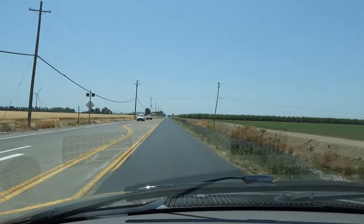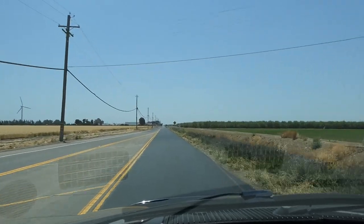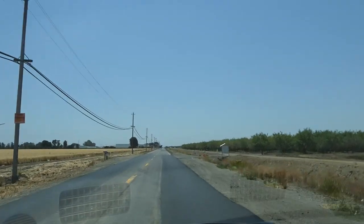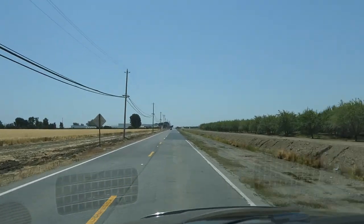Fun. It's a good show. It was nice to have a couple of two-stroke bros there. Had a great time. I'm going back home a different way. This is probably mostly two-lane roads all the way back home.